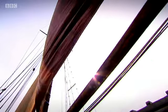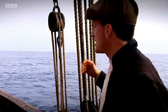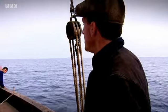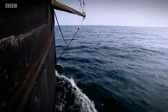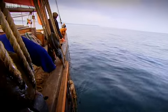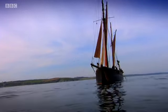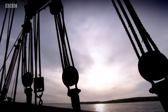Finally, there's a change of fortune, and the wind picks up. It's pulling. That's the important thing, which means we are trawling now. We're now officially trawling. They're moving through water at 2 knots. The trawl nets should be open and catching fish. Each trawl would have lasted up to 5 hours.